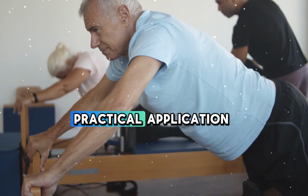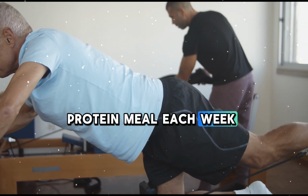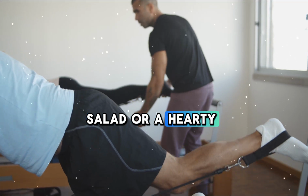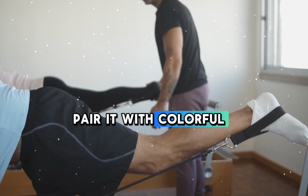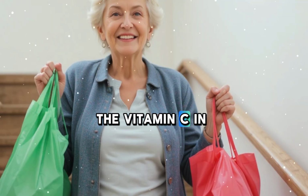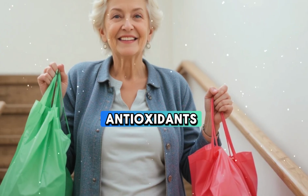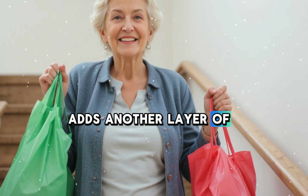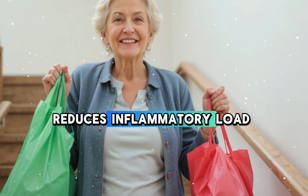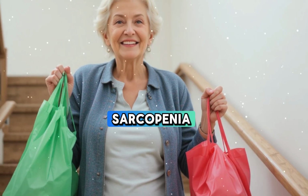Here's a practical application. Try replacing one animal protein meal each week with a lentil-based dish, like a Mediterranean lentil salad or a hearty lentil stew. Pair it with colorful vegetables like spinach, tomatoes, or bell peppers. The vitamin C in these vegetables enhances iron absorption from lentils, while the mix of antioxidants adds another layer of anti-inflammatory protection. Over time, this swap reduces inflammatory load and bolsters mitochondrial resilience, both critical in slowing sarcopenia.